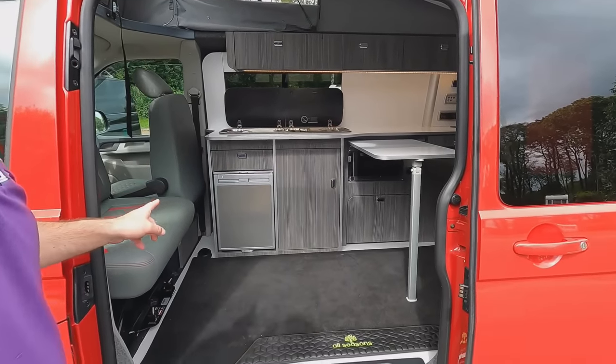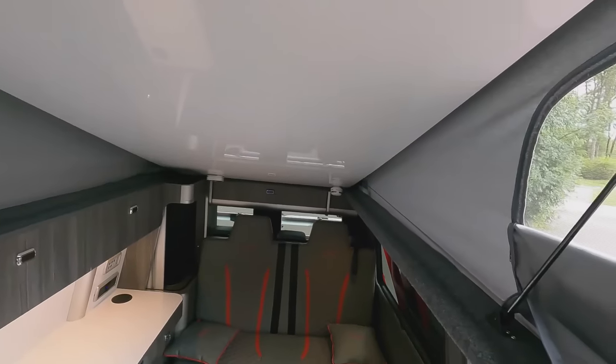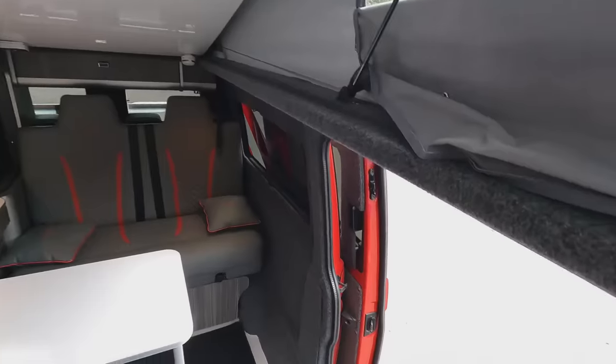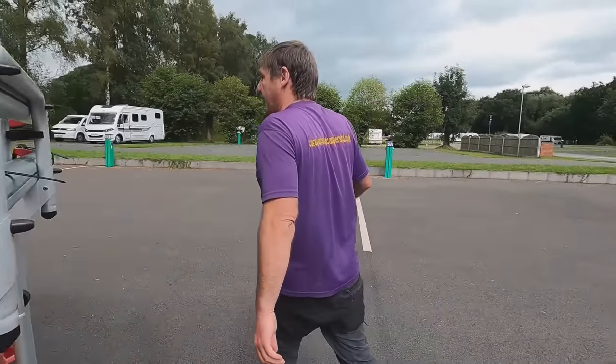Overbed. So, while we're here at the 19 plate, let's have a look. So, what we have, drop this down, and that's a cracking size bed above. It feels strong, it feels sturdy. Yeah, and we're going for that one there. And then let's go and have a look at the 2020 plate and just have a quick check.